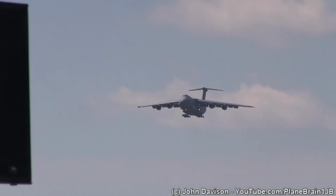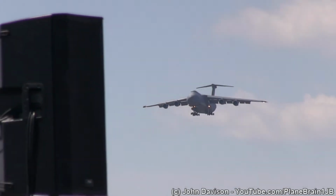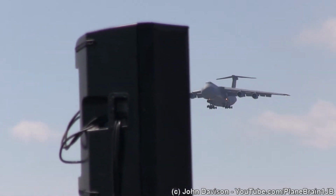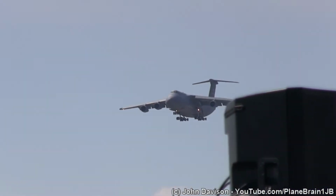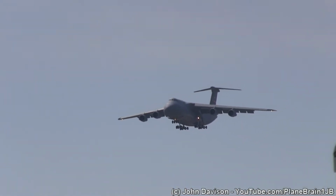But then you hear the engines spin up, all 168,000 pounds of thrust. We'll lift the C-5 away from us. You'll see the gear retracted, the wing flaps retracted, and away they go. On the right, the C-5 Galaxy.